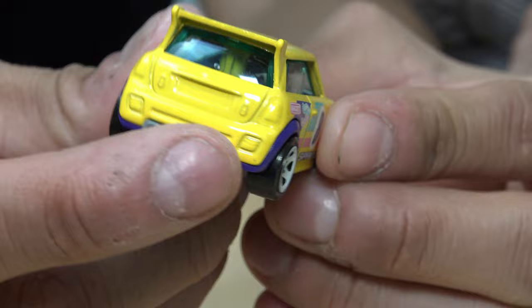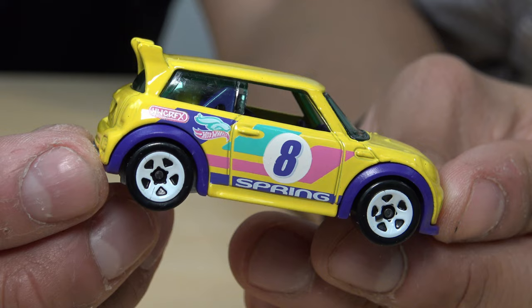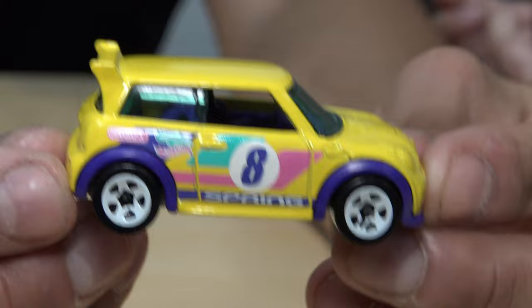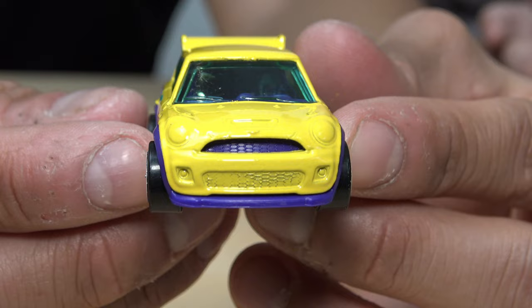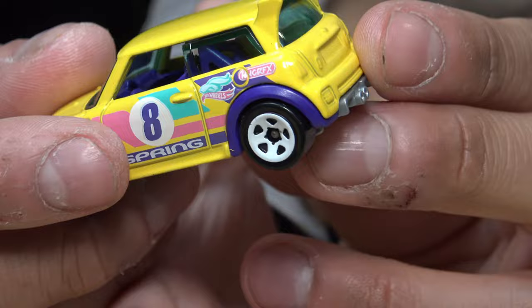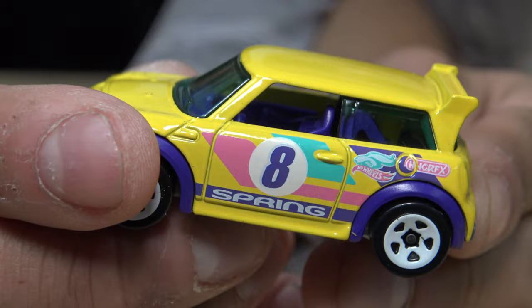It looks really fast. We can't wait to test it down the racetrack. Look, how it looks from the side. It looks pretty nice. With that big spoiler, it makes it look very fast, with the number 8, and also has the spring letters. My favorite so far is the Mini Cooper. It has a wide body, with the nice white rims. I never saw this Mini Cooper in real life. It has a nice purple interior that will match the outside. It looks like a lemon car. That's the Mini Cooper.